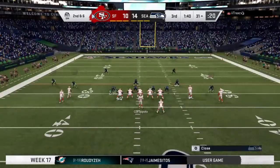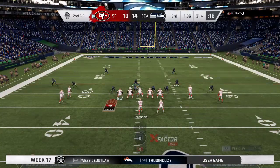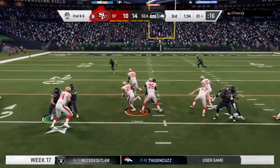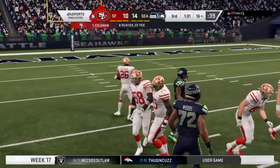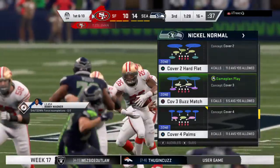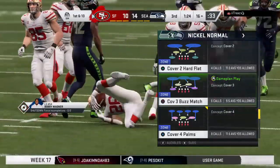Here we go. Following the pickup of 4, here's 2nd and 6. Coming to you. They stay on the ground. Again, it's Coleman. He'll get the first down and more inside the 20. And down to the 16-yard line. First down, San Francisco. The pickup, 14 yards.